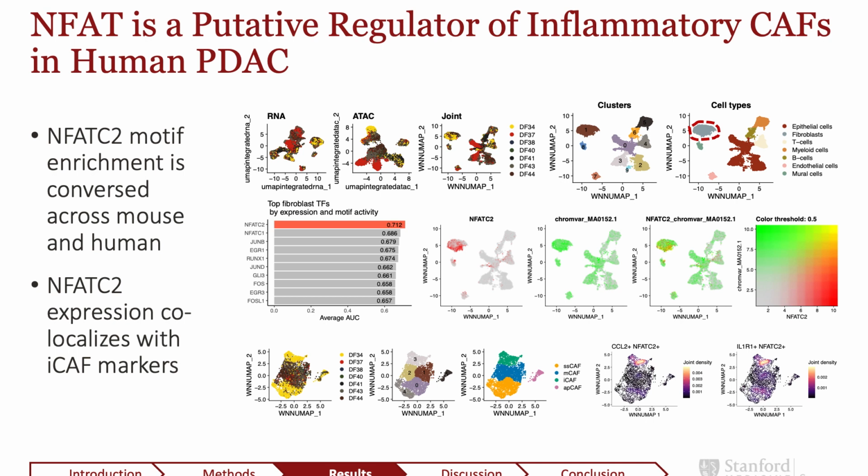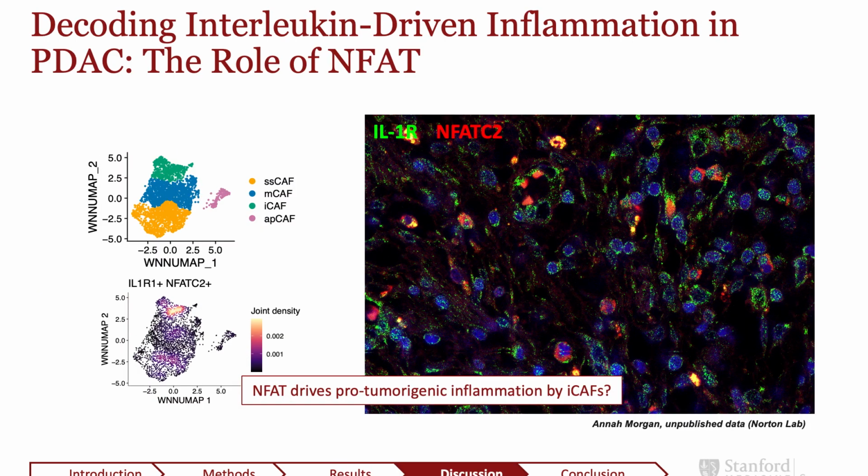Focusing on the fibroblast cluster specifically, we annotated the subpopulations based on previously published CAF markers and found that NFAT actually co-localized with a subpopulation identified as inflammatory CAFs marked by CCL2 expression. And we validated this result to make sure it's not a purely bioinformatics artificial finding. You can see here that NFATC2 expression also co-localizes with IL-1 receptor. And this is confirmed by immunohistochemistry in human specimen on a protein level as well. And from here, we think that NFAT drives the pro-tumorigenic inflammation by CAFs.